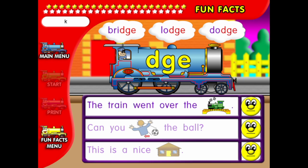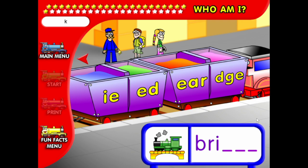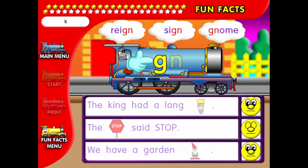The train went over the bridge. Bridge. Can you dodge the ball? Dodge. This is a nice lodge. Lodge. Who am I? Choose the J. Bridge. These two letters, G and N, make the sound blend N when they are joined together. Let's say it together. N.